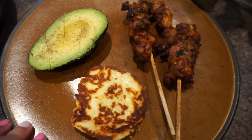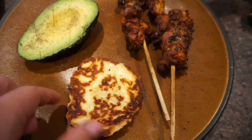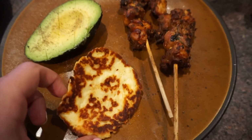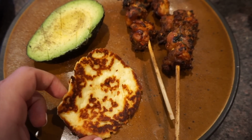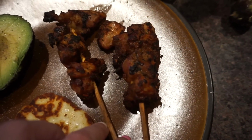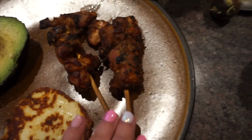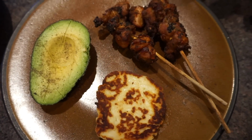Okay, so here is dinner. We have the fried halloumi, which is delicious. If you guys haven't tried halloumi, it's kind of like a mozzarella stick without the breading and a little bit more rubbery of a texture, but still really good. Half of an avocado, and then we have the 2 kebabs over here. If necessary, I might get some ranch, dip the kebabs in. But that is my dinner.